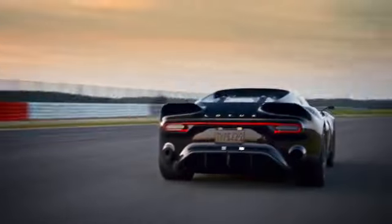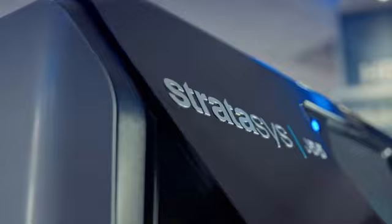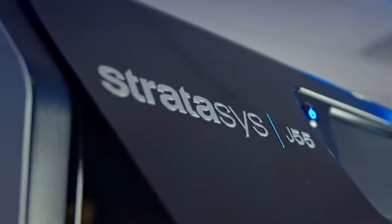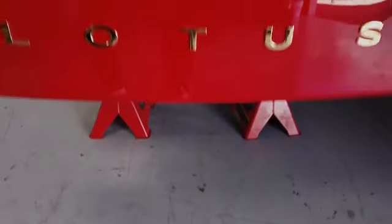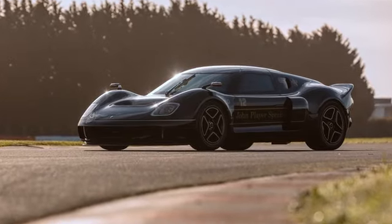Relaunching an iconic brand like Radford, we set our stall out to only work with world-class companies. Lotus is a world-class company. Radford is a world-class company. So when we looked at 3D printed parts, we looked at a world-class company. We looked at Stratasys. If I partner with anybody, I just want to try and find the best and work with the best, and that's how we become the best at what we do. Quite honestly, we wouldn't have the car we've got today without Stratasys involved.